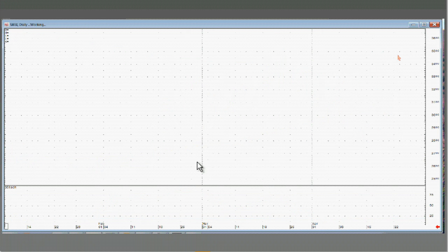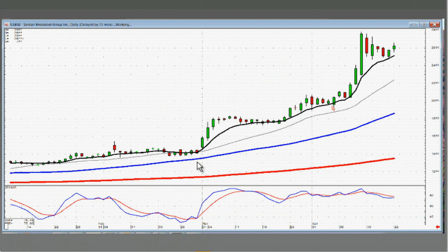And SBGI, we made very good money with this on options a couple weeks ago, especially taking profits here. Notice again that little rounding bottom. What do we expect coming out of a rounding bottom? A big pop. We've seen a lot of times where they gap it up big or see a big candle like this.